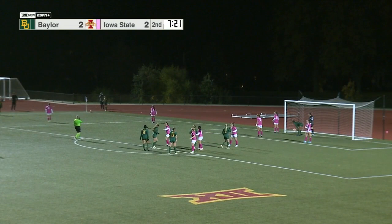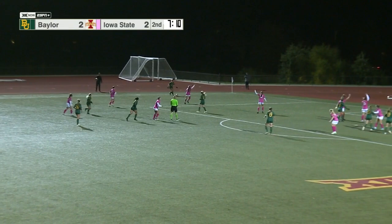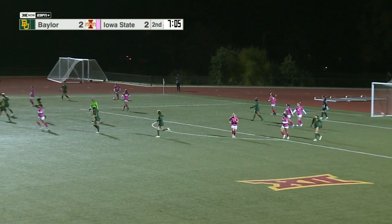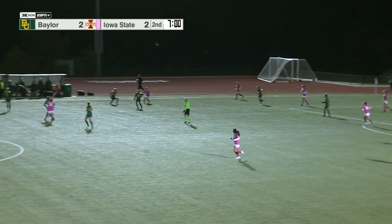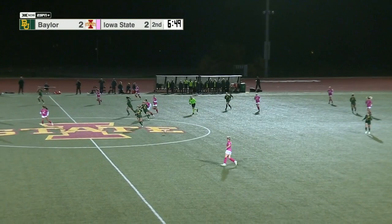This corner's dangerous. That one headed out. And that is offsides. Nicely done by Iowa State defense, pushing up quickly and playing in possession out of the back. You can see that they do have a very different level of confidence than they ever used to play with under head coach Matt Fannin in that possession-oriented style.